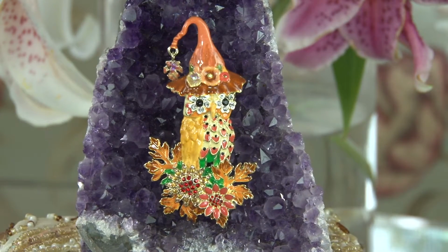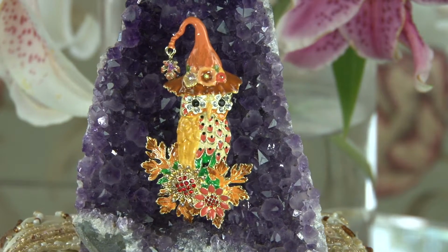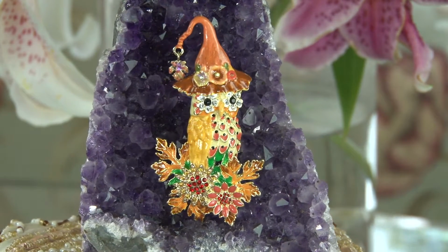And then look at the leaves. Oh, beautiful colors in the leaves. Topaz and an orangey topaz. Just so pretty. And the center of this sunflower is ruby. She's adorable. She has such attitude, and she's such a lovely size. I'm wearing her. It's just a perfect size.